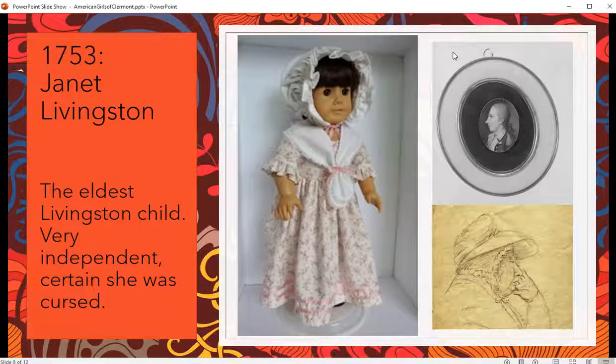And she lived a long life, and she ended up being a mentor figure to all of her younger sisters and nieces and grandnieces and even great-grandnieces, I'm pretty sure. So, although her life might have been a little bit cursed, she did have a pretty interesting life.